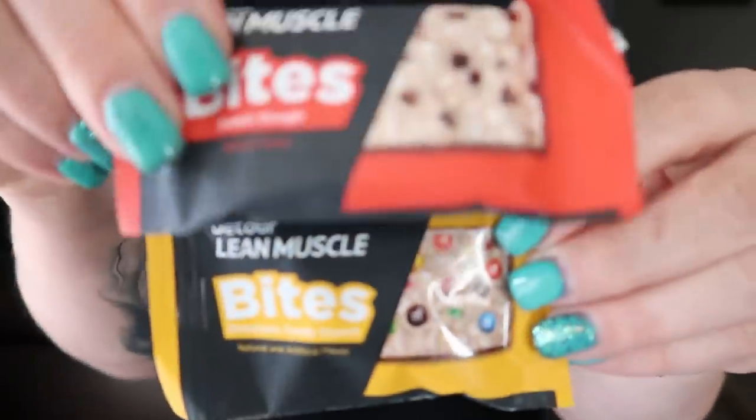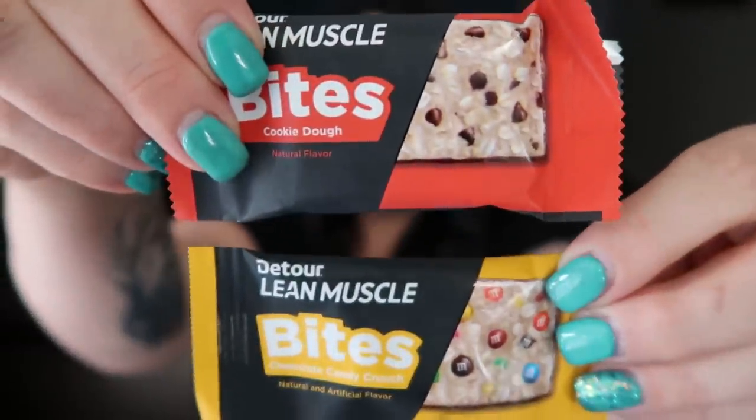All right, next on my list is something that I have shown you guys in the past as well, but has become one of my new all-time favorite snacks, and that is these guys. These are the Detour Lean Muscle Bites. So I have M&M and I have cookie dough. Two smart points, you guys.